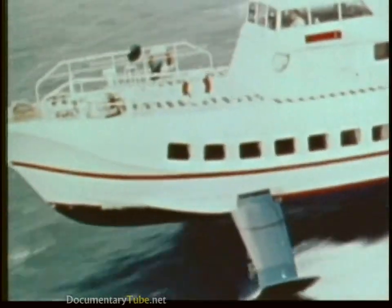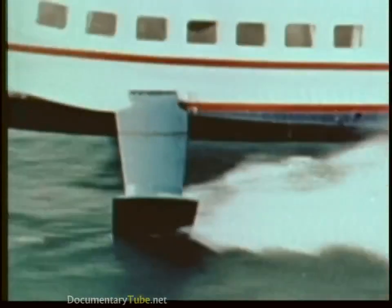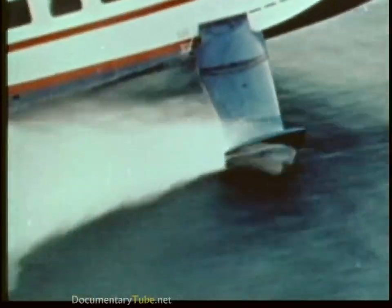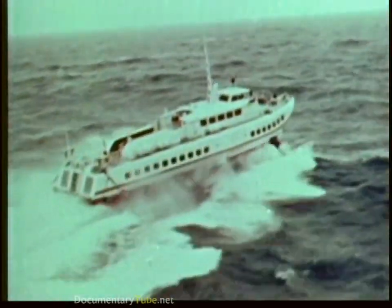Surface piercing foils have lifting surfaces that penetrate the water. Lift varies in relation to speed and depth of foil submergence. This system is fundamentally stable because it is self-righting and is used extensively on commercial hydrofoils. However, the fully submerged system provides smoother operation and greater flexibility in heavy seas.